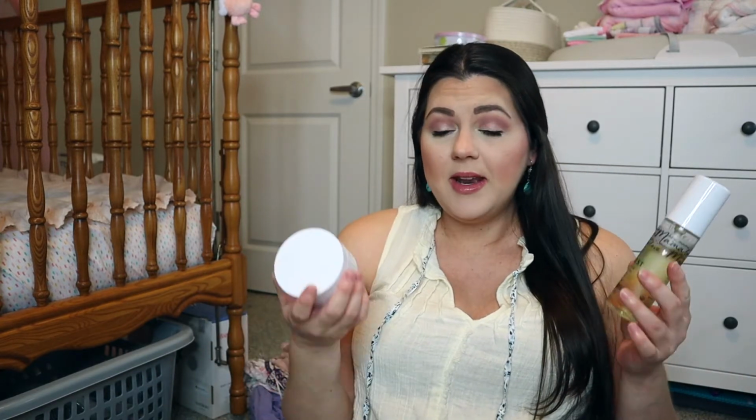I don't really have any other body lotions and oils to talk about that were specifically made for pregnancy. These were the only two that I used the entire time, and I really like them. But of course I use Bath and Body Works or, you know, other lotions, but the ones that were specifically for pregnancy were these two, and you can get these at Target. I really liked them.